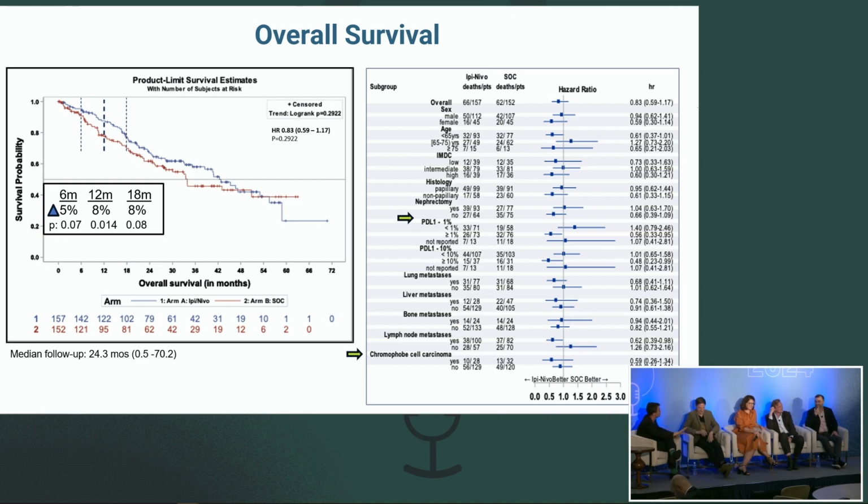I am not being critical of the trial. I think it's brilliant, and kudos to them for doing it. But I think we have to interpret the results with the information in front of us and just not say, because it's positive, everyone. For sure.